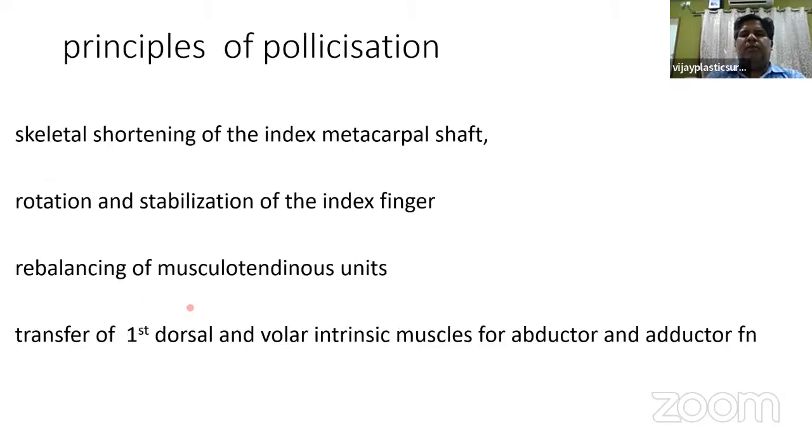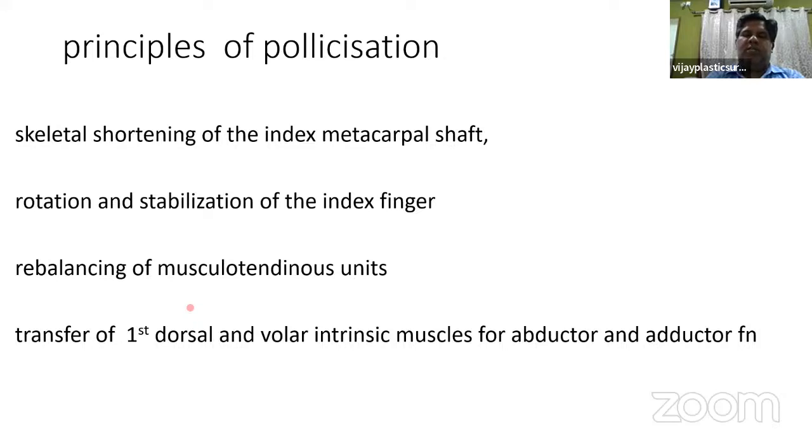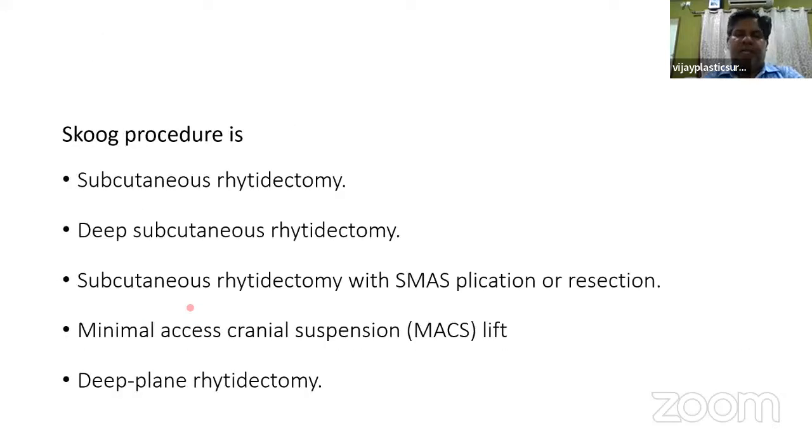The principles of pollicization are skeletal shortening of the index metacarpal, rotation and stabilization of the index finger, and rebalancing of the musculotendinous units, wherein the first dorsal and the volar intrinsic muscles are transferred for abductor and adductor function respectively.